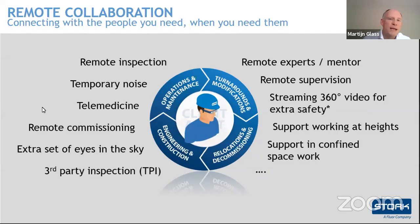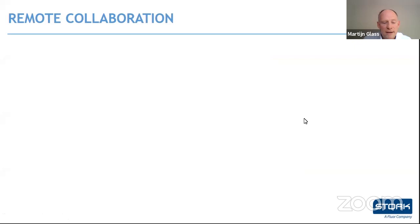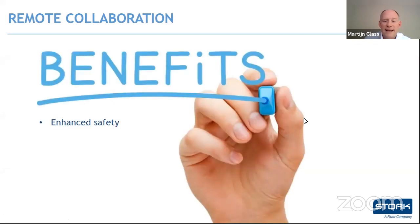Every application is unique, but we definitely see some common benefits, just to list a few. We have enhanced safety. Even with fewer people at site, if you need multiple experts to come there, it's so cheaply done. And to bolster that confidence and not over-congest the site, it is just invaluable.